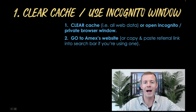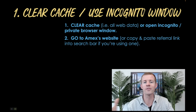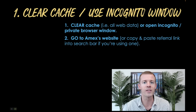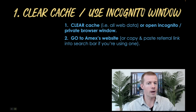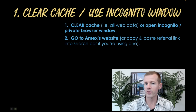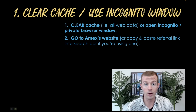So you want to mask or hide all of that from Amex to make it look like you're viewing their site for the first time, so they can hopefully target you with some sort of limited time or a higher or elevated offer. So step number one will be to clear all that web data or open up one of those incognito or private windows, then go to Amex's site and browse around for the offers. Or if you're using a referral link, for example, copy and paste the link into the browser once you have it cleared from all the history.